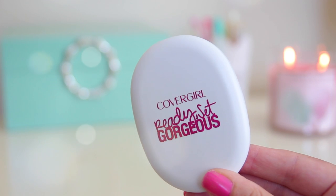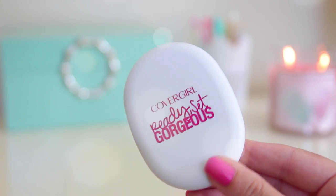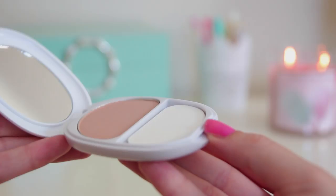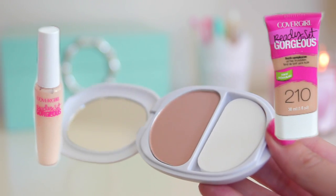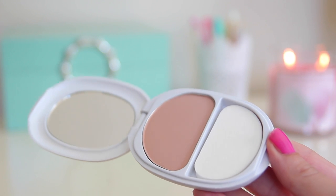The last thing that I picked up was one of the CoverGirl Ready Set Gorgeous Powder Foundations. I've been using the liquid foundation and the concealer, and I have been loving those, so I decided to go ahead and get the powder that matched that foundation.